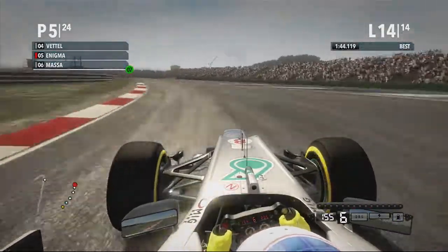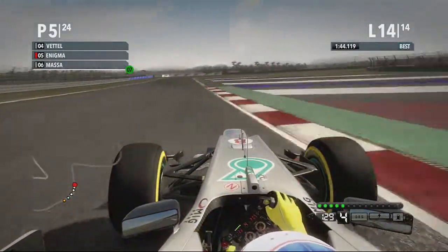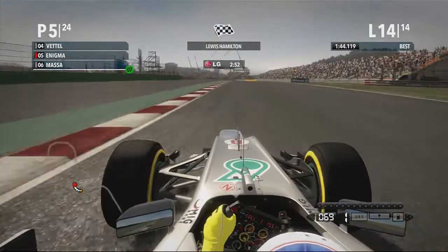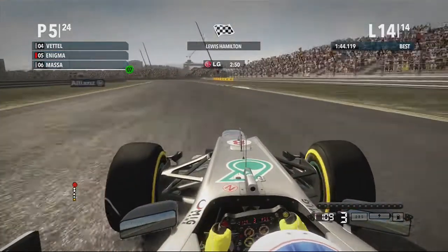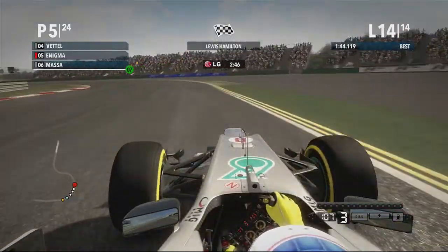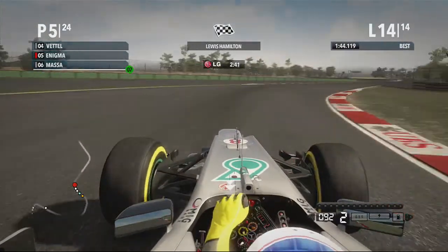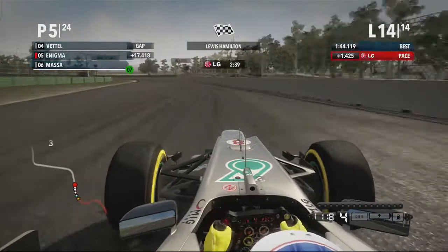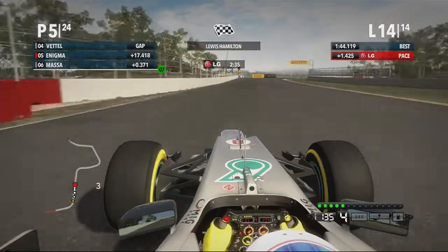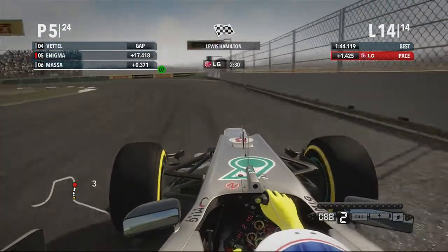So Grosjean, who was looking at getting no points, has got past Schumacher and Alonso's dropped back. He's now going to get 2 points. I know it's not the end of the world, but Hamilton takes the checkered flag. So does that mean, has it ended in McLaren 1-2? That would be brilliant for them in the championship. And a Red Bull 3-4.